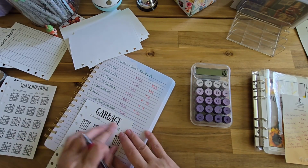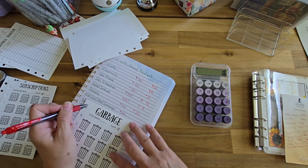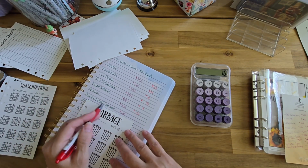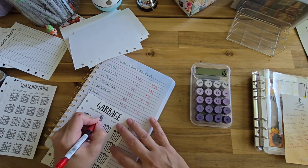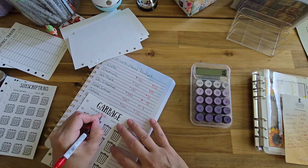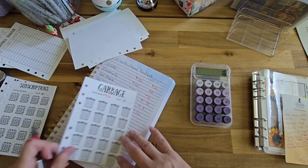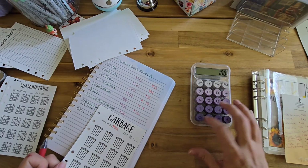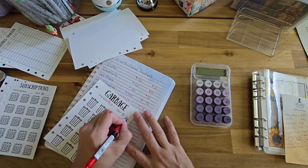Okay, I just have garbage on here, but it's our natural gas, our pest control, and our garbage. And those three equal $100 a month. That's 20, so 100 divided by 20 is $5.